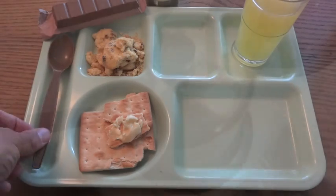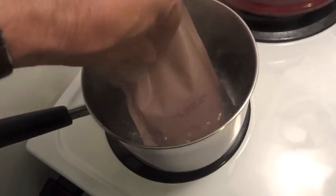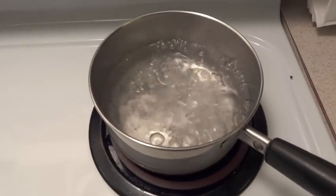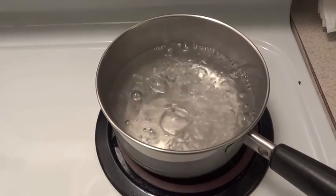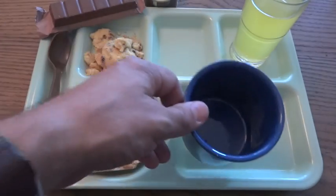Smells about right. We'll go ahead and heat up the vegetable tagine. Put that right in some boiling water, maybe about 10 minutes or so to heat up. And we have some more water going over here for our two soups, the instant noodle and the instant beef. The instant beef soup says to mix with 300 milliliters of boiling water, which is a little bit over 10 ounces.